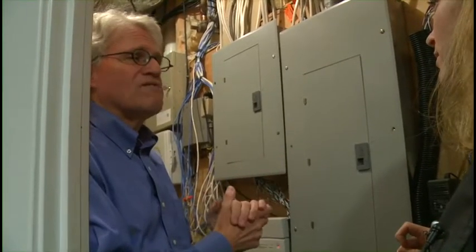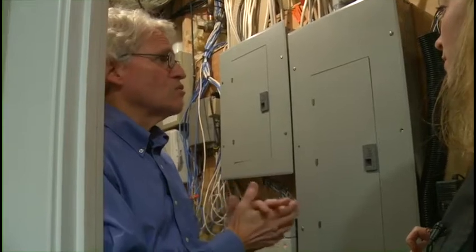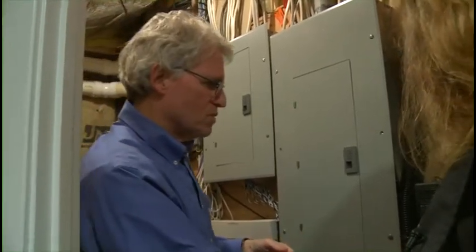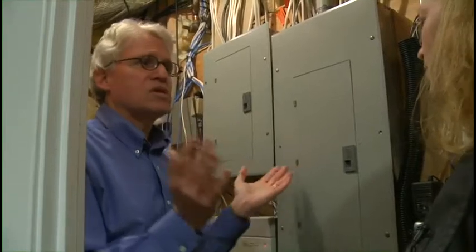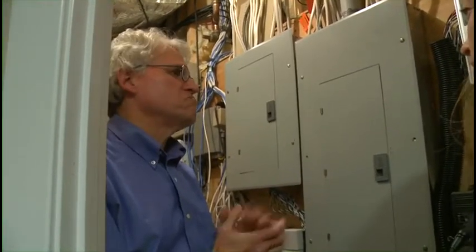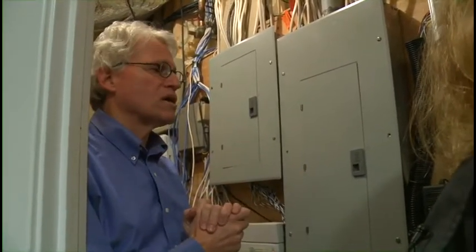So it's pretty straightforward. Circuit panels have these little knockout holes. Most people don't know about that. So you can just knock it out and run the wires through it. It all meets electrical code. Again, there's no actual wiring going on.